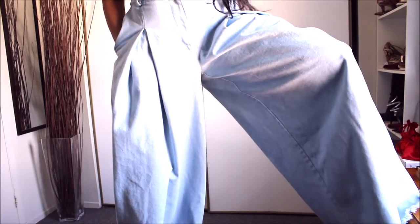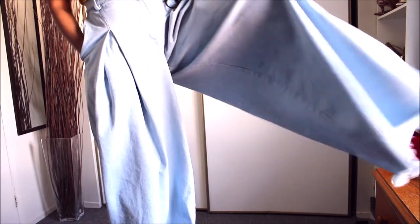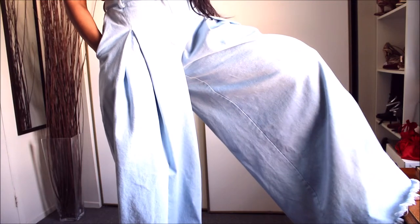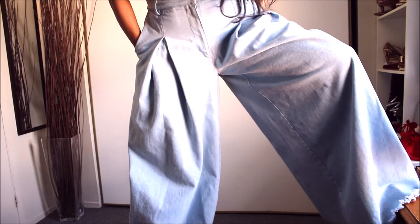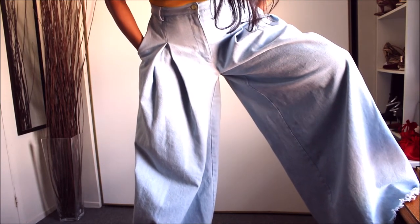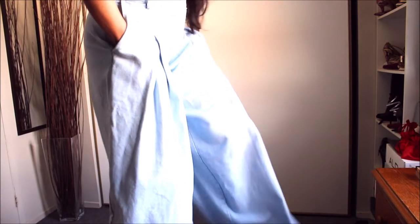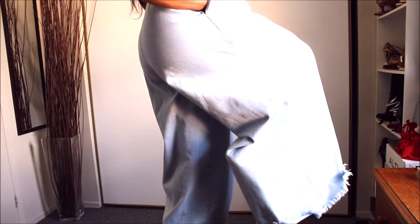So for this Christmas day, I'll be wearing my wide leg denim pants. I absolutely love it. I think it's perfect for the holiday season, and it's a great piece to hide that food baby. So I'll be showing you some creative ways in which you could style your own denim piece, whether or not you have a wide leg piece or skinny or boot cut. Regardless of your style, I think these creative ways could work well for you this holiday season.